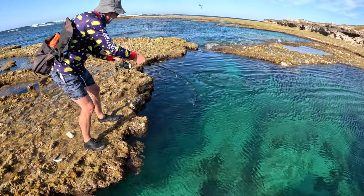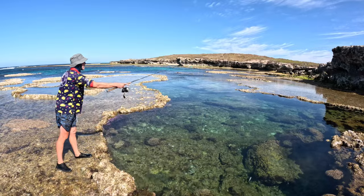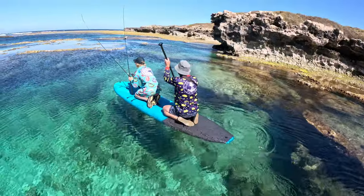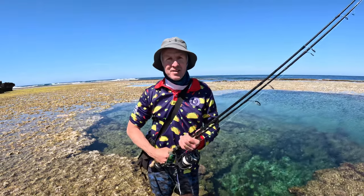Got him. Morning, I'm out here today with my boys. The goal is we're going to fish in some of these rock pools and reef holes and see if we can't catch something big. We've got an awesome coast ahead of us here. We're going to just go for a cruise and see what we can find.